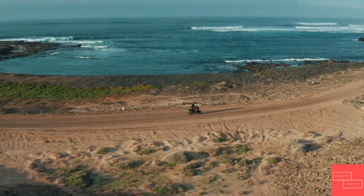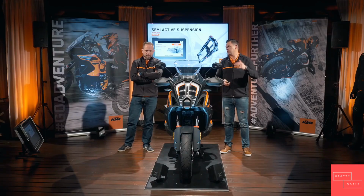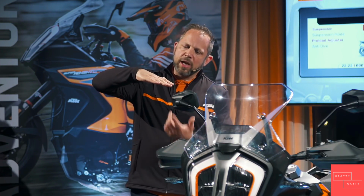Let's talk about something that you really like. It's the automatic preload adjustment. Explain to us the different modes and how I would use it out on my journey. The automatic preload adjuster is another pretty smart feature. It takes that same preload that you can set in 10 clicks, but it measures the position of the swing arm. Essentially it's what you do as a rider as well: you put luggage on the bike, you sit on it, your passenger sits on it, and the rear of the bike starts to sit down. So you increase the preload to put the bike back up to that level.